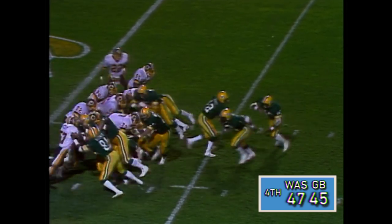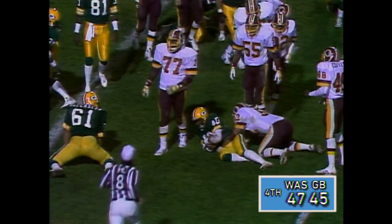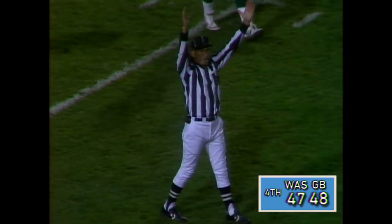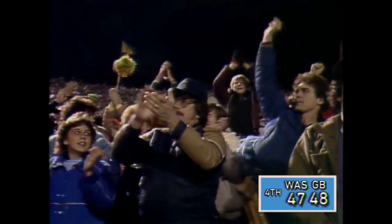And he's one of many of them. Eddie Lee Ivory covering the football. Here it is. This could be the ball game. 21-yard attempt. Do they love it in Green Bay? They love it in Green Bay. There will be 54 seconds for the Redskins to answer back. And all they need is the field goal.